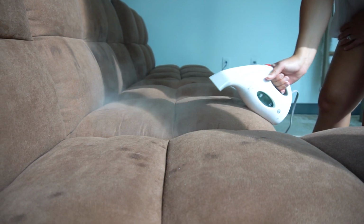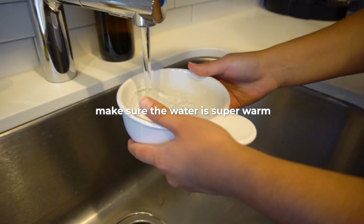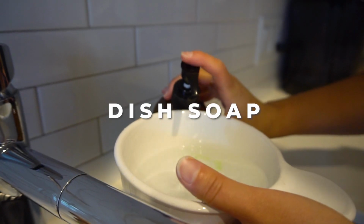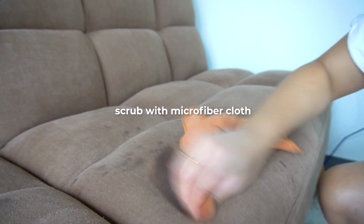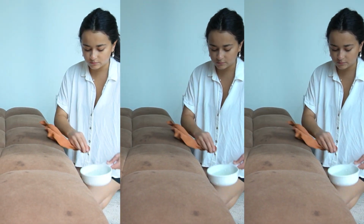I'm also gonna spot treat all the stains that we just kind of let sit there for months and years. And I'm gonna just use a soap and water solution to do that and just get rid of all the little things that we don't really take care of too often.